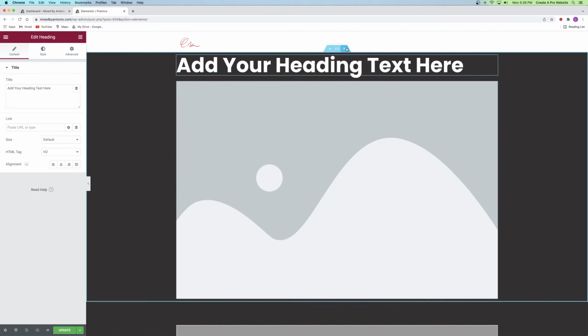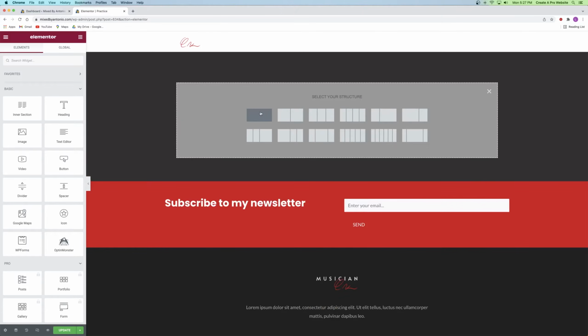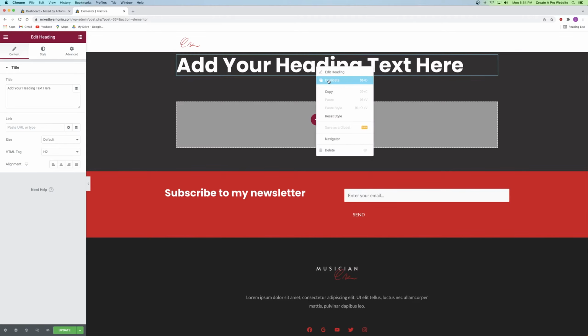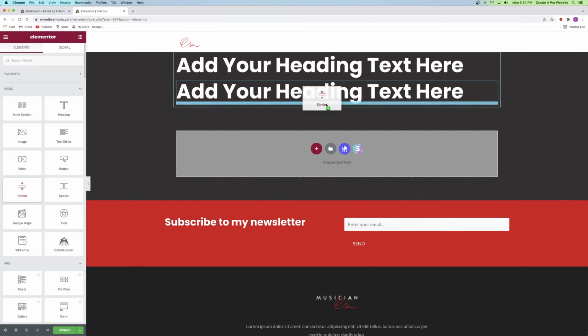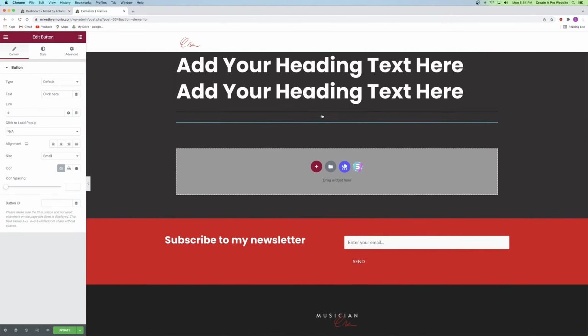As of right now, let's go ahead and just delete this one and start over. So I'm going to go up here and click on the plus button, and let's just say we want 1 column. And then inside that column, we're going to go ahead and click on the plus button, and I'm going to add a heading widget. I'm going to right click on it and say duplicate. Then I'm going to go back to the Rubik's Cube icon right here in the top right corner of the menu here to go back to the widgets, and I'm going to add a divider. And one more time, I'm going to go back to this little cube icon here and click on button.